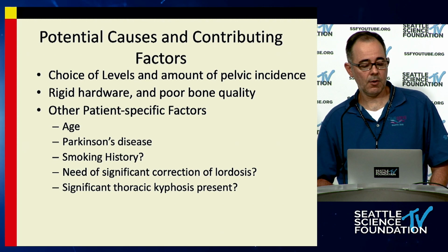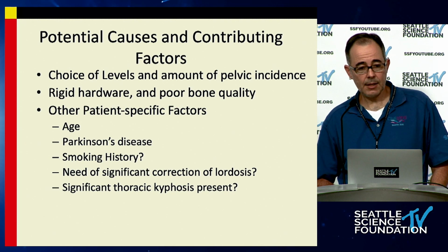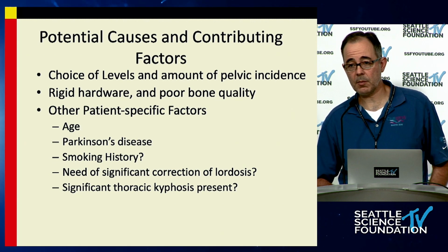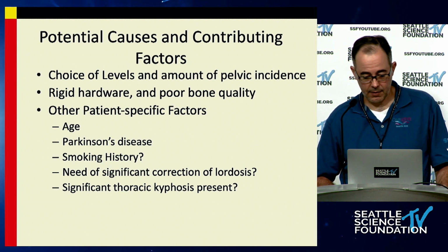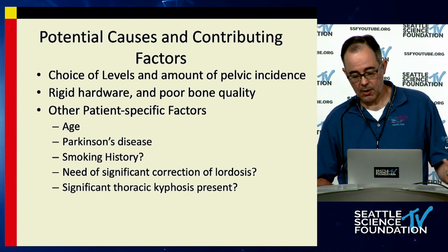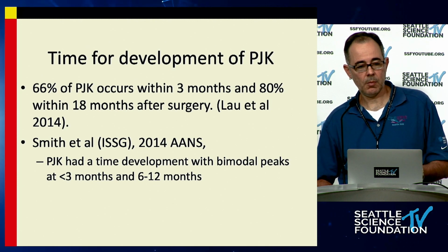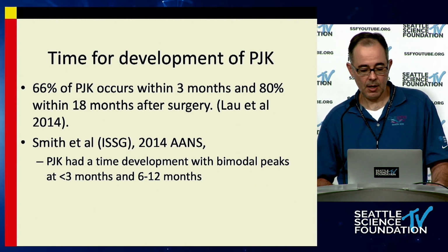And if there is poor bone quality and you have very rigid fixation, those two are quite predisposing to the development of PJK as well, even when you have a perfectly matched correction. So you have to look at various other aspects: age, smoking history, other comorbidities such as Parkinson's disease. What is the actual fundamental problem and history of the patient. So these patients are at higher risk of developing PJK.